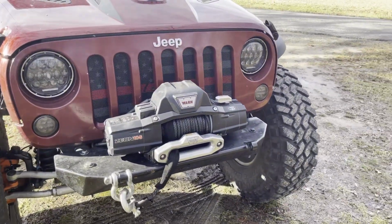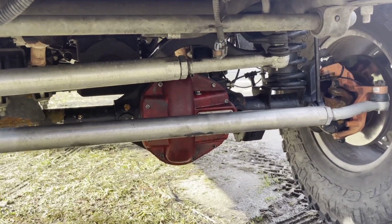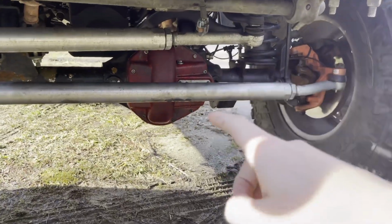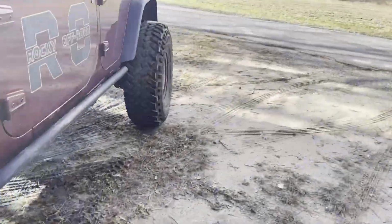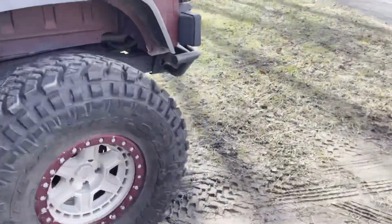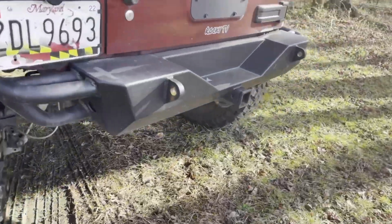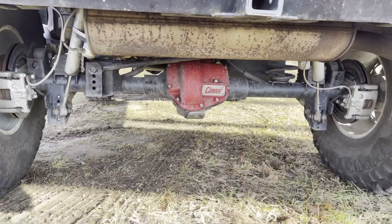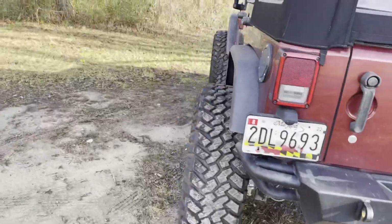Definitely a good investment. And another mod that I think is super important is upgraded diff covers. These take a beating off-road. You don't even mean to put the Jeep on it. It just happens. I have the Currie diff covers front and rear that came with my axles. But I definitely recommend upgrading these. Just check out this clip and it'll tell you why.